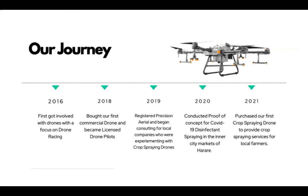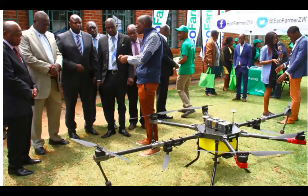Last year, we purchased our first crop spraying drone, which we now own, even though we'd been consulting and using some of our partners' and clients' drones for the last two to three years prior to that. This is back in 2019, if I'm not mistaken. This was a demonstration we were doing for the former late Minister of Agriculture in Zimbabwe and his directors.